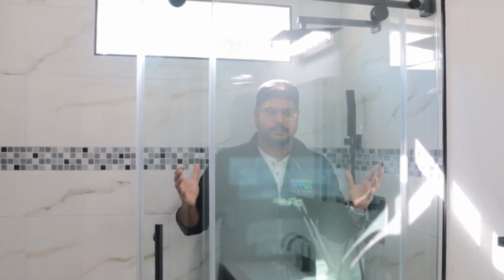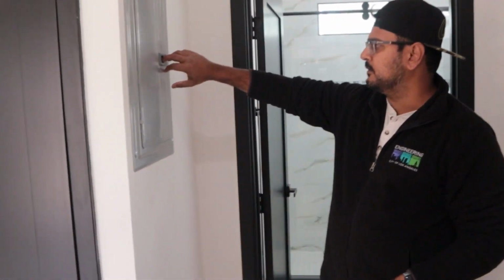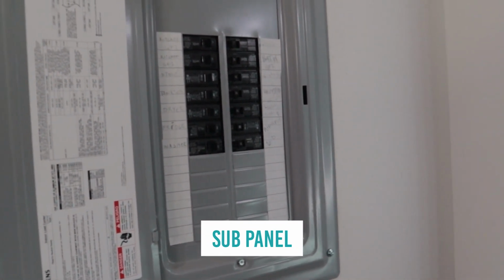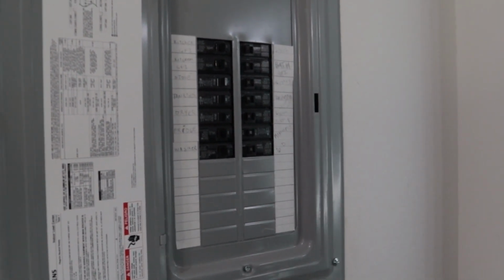I prefer it. I feel like I'm under a waterfall. I have this in my house as well. And we can go ahead and move on over. Maybe before we do, we have a sub panel in here, and this sub panel includes all the switches for throughout the ADU. So if they need to get access, it's all within the ADU itself.